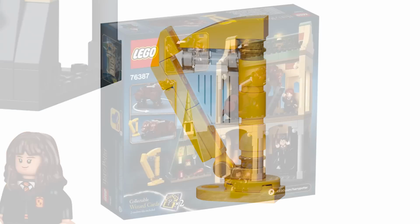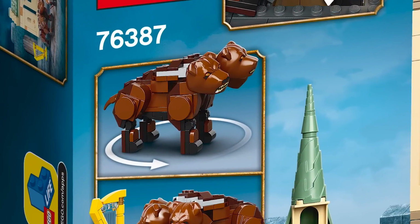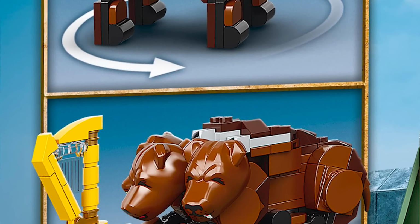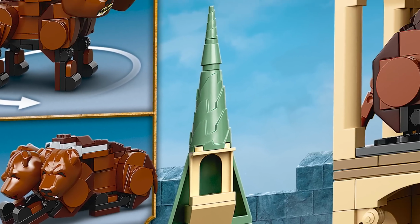Now on the back of the box, it gives us a look at what's actually happening in the rest of the set, and the first thing that I do want to focus on is actually Fluffy. You could see here with Fluffy that when you turn him around, you can see that he actually can fall asleep. So there's 3 unique printed heads in this set. One of them is angry, one of them is half angry and half asleep, and then the other one is completely asleep.